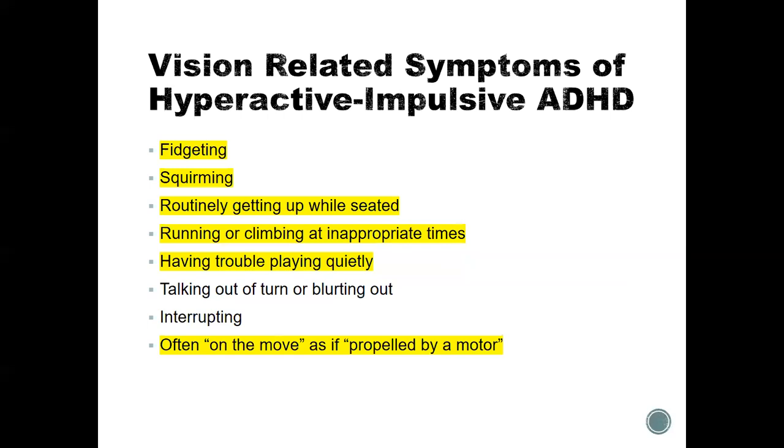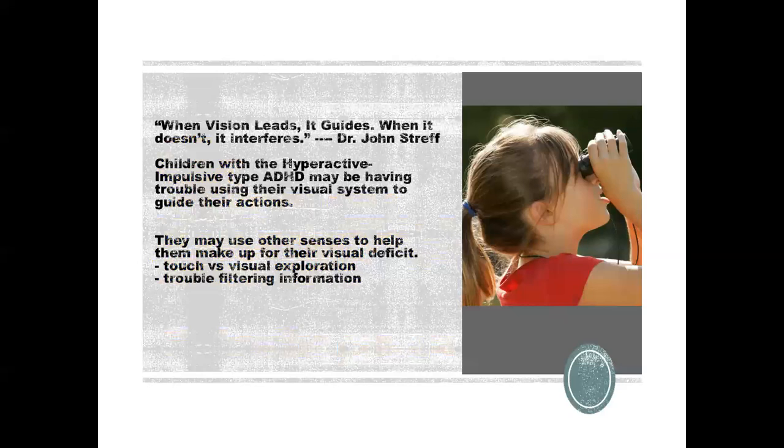The talking out of turn or blurting out, interrupting, you could make a case for some social cues that happen visually for that sort of thing, but we're not going to directly relate those to vision for now. So let's talk a little bit more about that, because it's probably a little bit harder to understand how this hyperactive component can be related to vision.